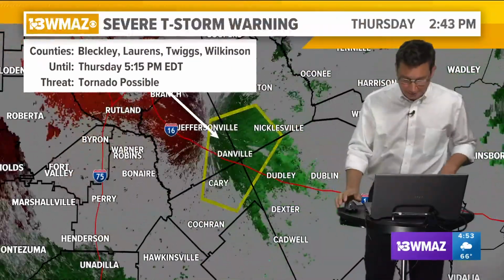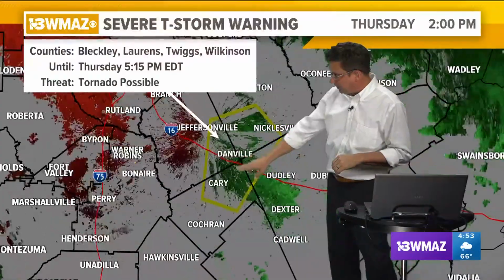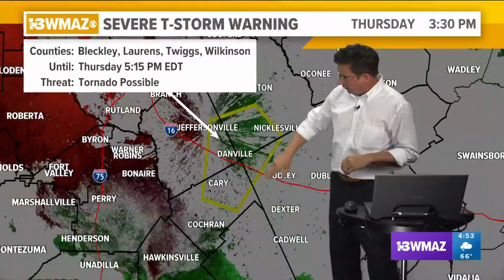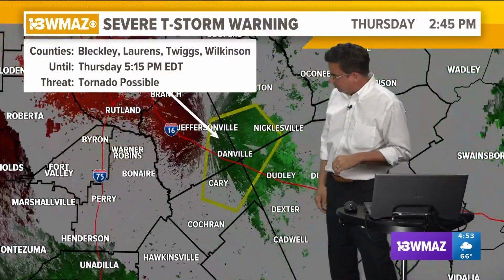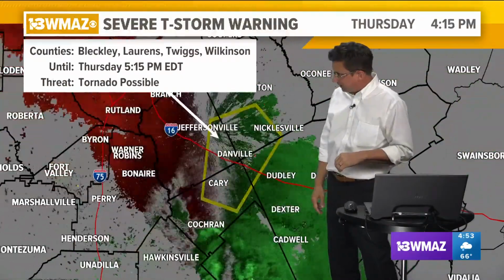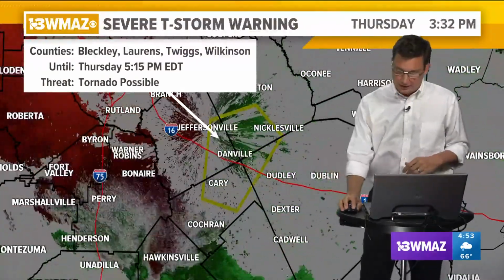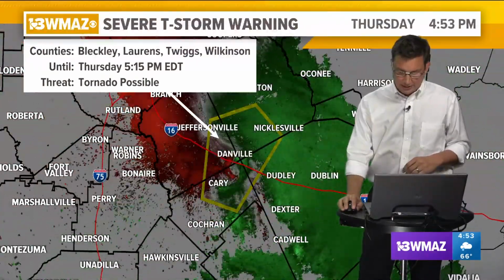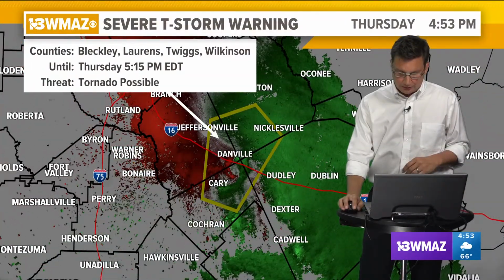But here is the latest on that velocity mode. This is a 3-hour loop again. So what we're seeing is crossing over I-16 now, broadening out here, coming in from Bleckley County, but it looks a lot better than it did. If it stays the way it is now, then it's not that much of a threat. It is still a severe thunderstorm warning, but it's a lot more tolerable to do it this way.